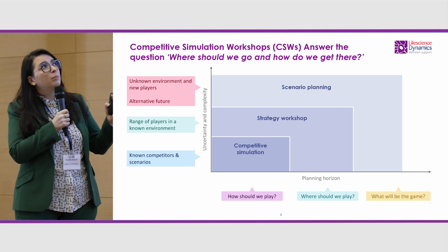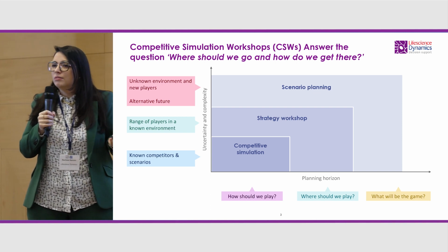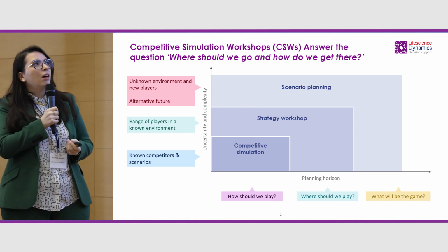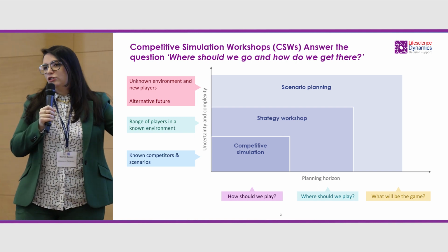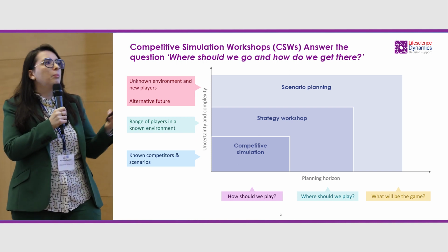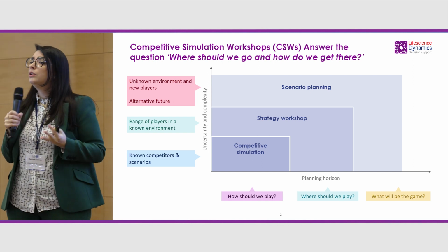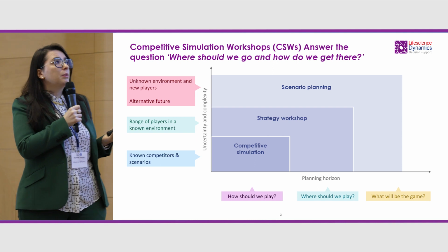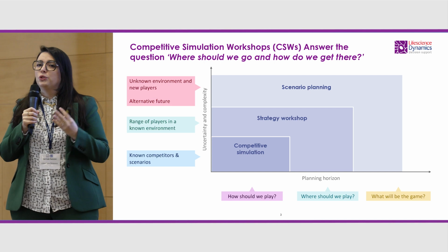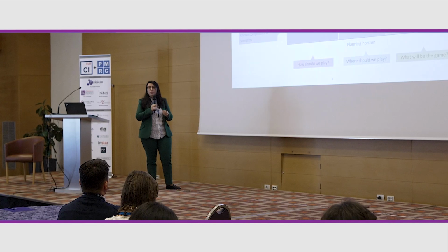In case you have maybe a range of players or some unknown players, but you still know your environment, you might want to run strategic workshops. And in the case that you're really unknown about your competitors and your environment, you are going to do some scenario planning. Of course, in reality, there is no clear cut. These components kind of blend together. And you could easily, for example, run a workshop where you do some strategic work and you try to understand where you should play. And then you can also ask some questions around how you should do it. But ultimately, the workshop should help you understand which direction you should take and also how you get there.